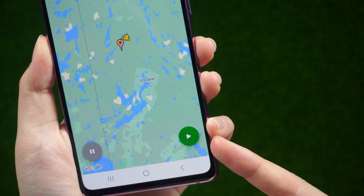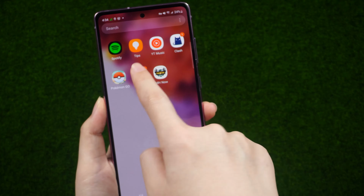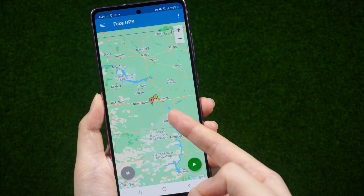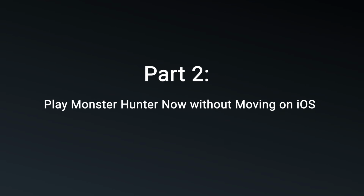Move the map to where you want to go and tap the button in the lower right corner. It's very simple. Part 2. Play Monster Hunter Now without moving on iOS.